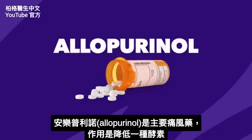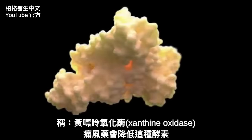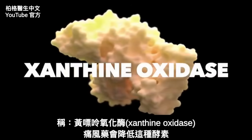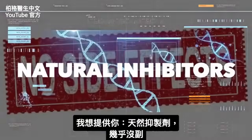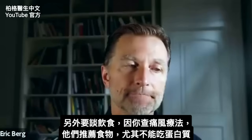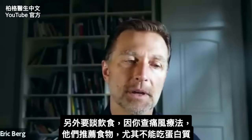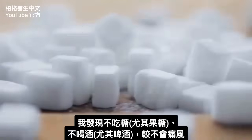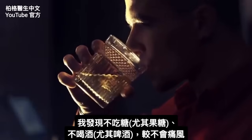Now, allopurinol, the main medication for gout, works by inhibiting an enzyme. It's called xanthine oxidase. So this medication inhibits that enzyme. But I want to give you some natural inhibitors that have virtually no side effects. The other thing to talk about is your diet. If you look up gout, they're going to have you recommend a lot of different foods, especially proteins. But I found that if you eliminate sugar, especially fructose, and of course, alcohol, especially beer, you're going to be a lot more successful.